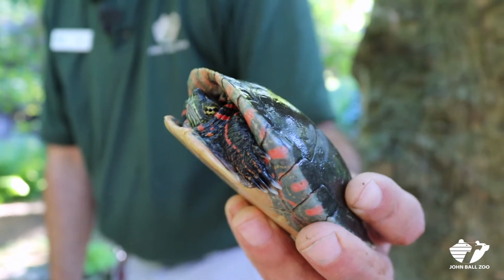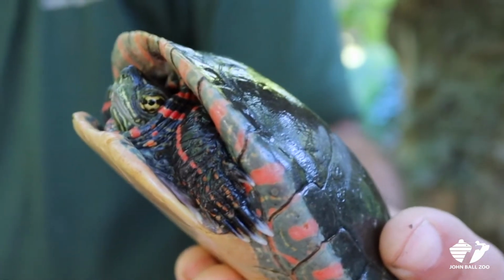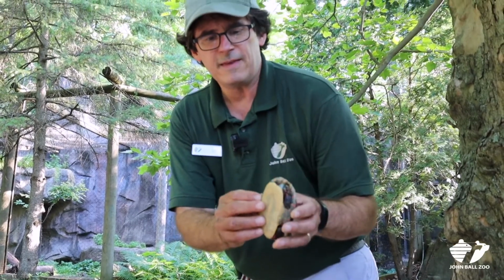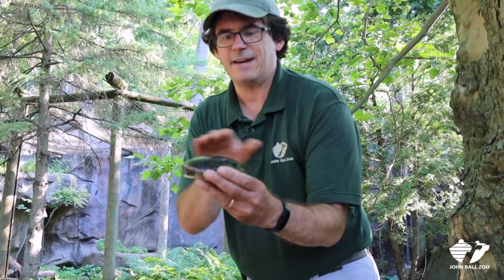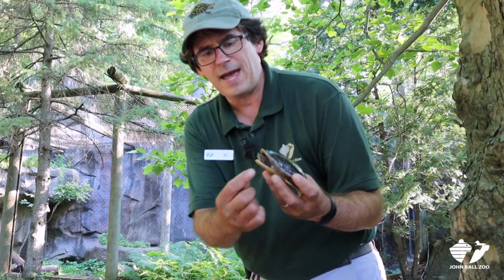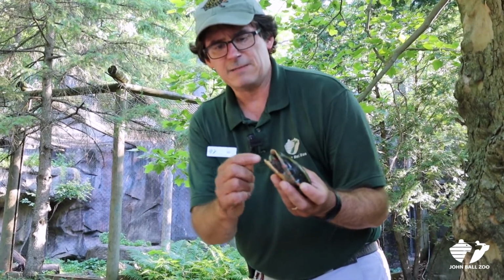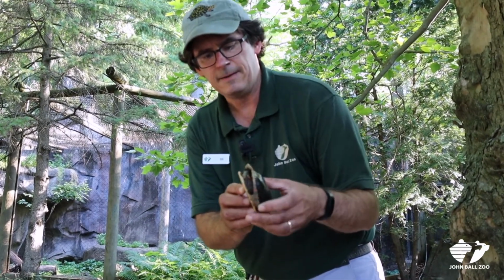Wanted to point out, this one's got super long front claws. With painted turtles and red-eared sliders, the males have especially long front claws that they use to tickle the female during courtship. These guys have kind of flattened shells, so they're mostly aquatic species that swim through the water, and that flattened shell helps them go through the water with ease. They also have bright red and yellow markings all along the underside of the plastron and especially around the face.